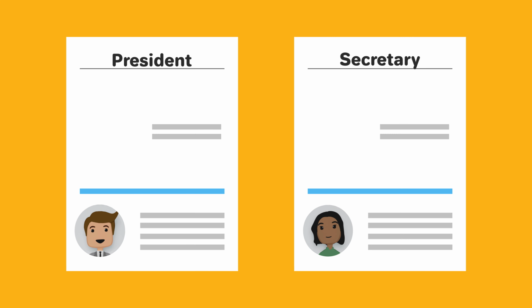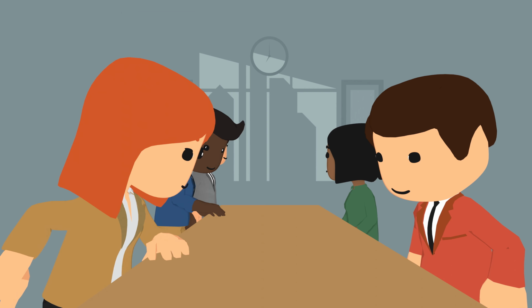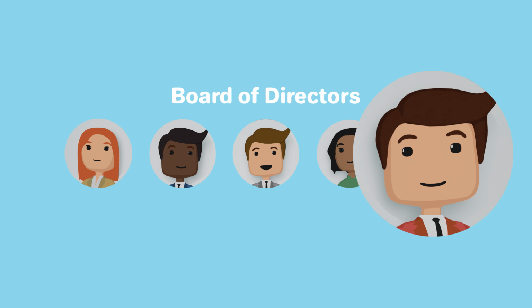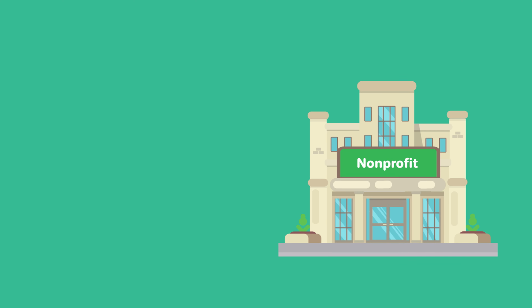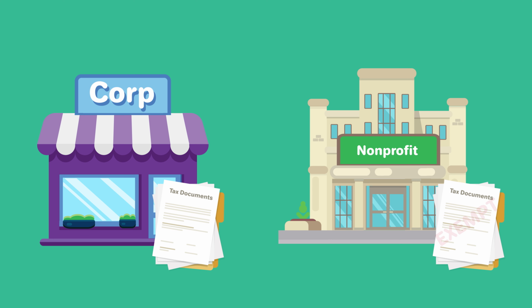The officers of a nonprofit, such as the president or secretary, are individuals with responsibilities and the authority to execute based on their job description. Together, the officers and the board will come together to make up the organizational structure of a nonprofit. An officer may also be on the board of directors and serve both roles if allowed to do so by the organizational bylaws.